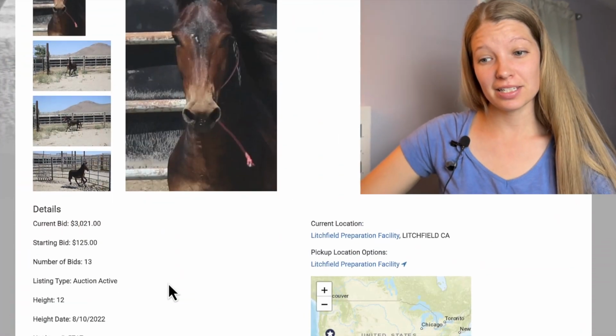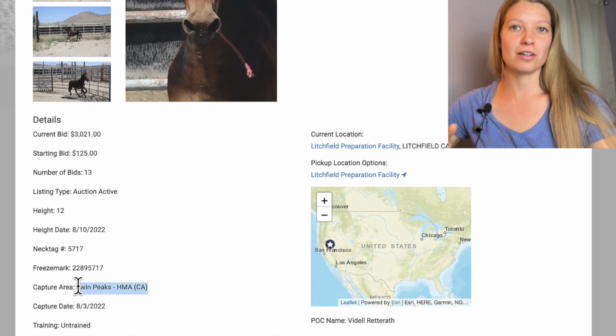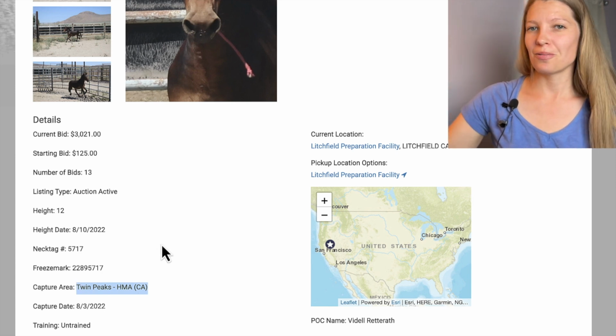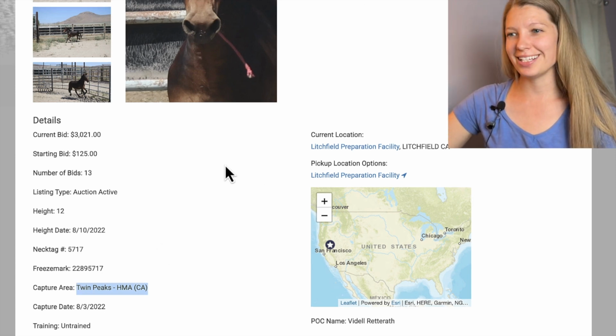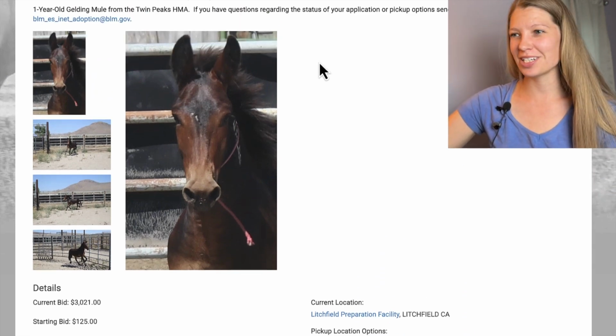At first I thought perhaps these mules were born in holding, but it says here that they were captured from this area. Otherwise, it would list the holding facility center. So I'm not sure. Maybe we'll see some updates to the story of these mules, but they're from the Twin Peaks in 2022. Anyway, things always get more complicated when you look into it, but that is why these mules are so unique and interesting. That is why you see the prices on these mules. They're very rare, they're very unusual, and people tend to like rare and unusual things.